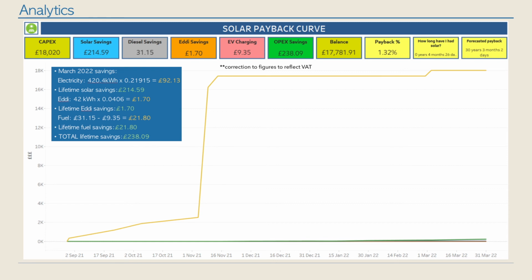Now it might seem a long way out, but remember what I've been saying. This is linear, and we started in the worst possible months. We've gone straight through the winter where we're making the weakest savings, and that's currently in the formula. So I would say we need to let 12 months go by before that forecast number is reasonably accurate. Then we can start to get a good idea of how long it will take.